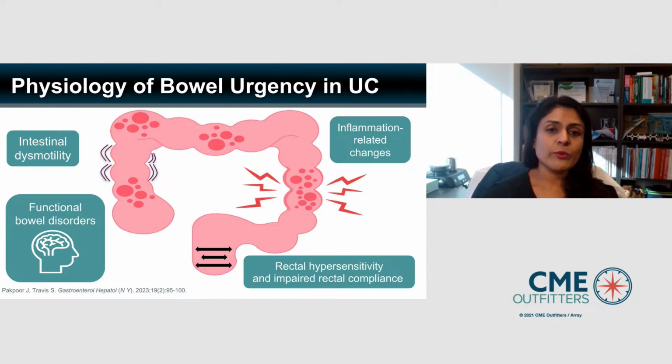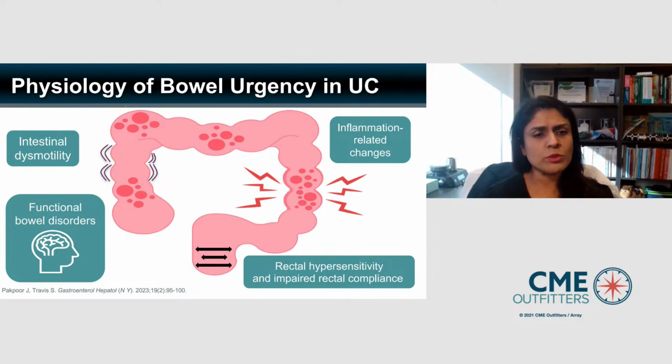On the other hand, with inflammation, patients can have dysmotility, most often an increase in their colon motility, because of inflammation and potentially because of increased volume of not just blood, but stool and water, where the bowel is not able to absorb back the water that healthy colon cells normally should. So there are inflammation-related changes and motility-related changes.